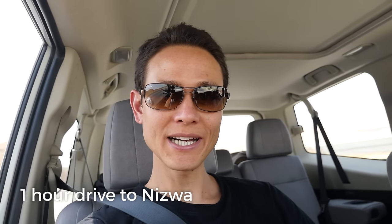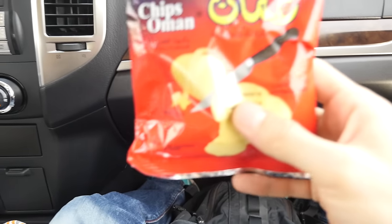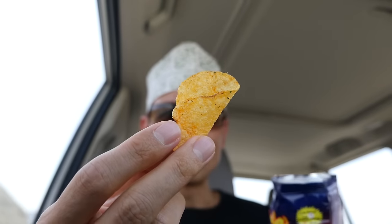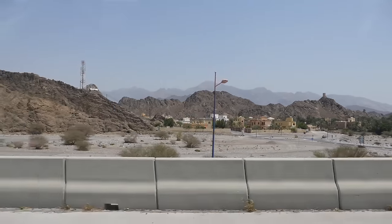Driving on our way to Nizwa, and this should take a little bit over an hour. We got some snacks, including chips Oman, which is the famous potato chips in Oman. Oh, they're not just plain potato chips, they have like some kind of chili seasoning on them. Oh yeah, they smell actually quite fantastic. Omani potato chips. Yeah, I think it is a chili seasoning. That is your typical potato chip. Always crispy and salty and addictive.